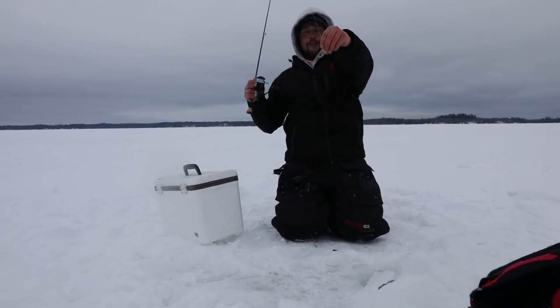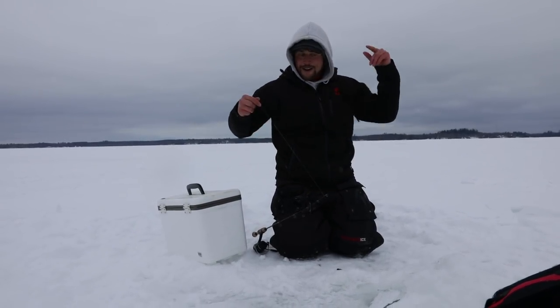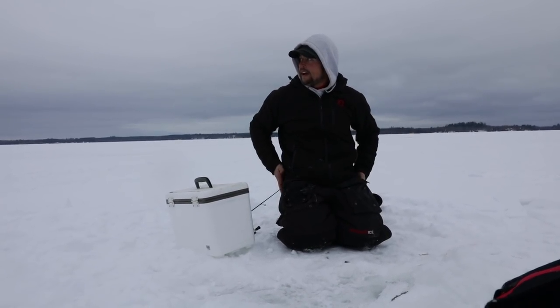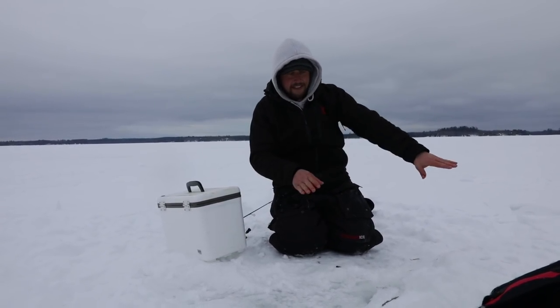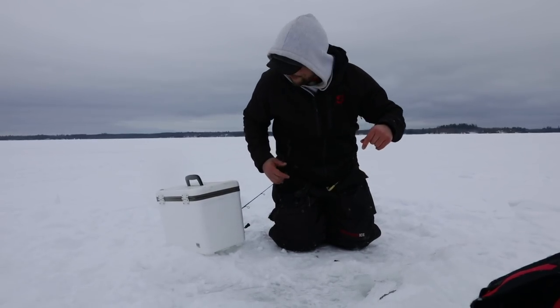Still sticking with that gold Northland spoon with the rattle in there, perch colored. Wilson's grabbing the rest of our gear. We're gonna get some more lines down here and do some more drilling. It's just another hump here, and I did some drilling. It's shallow up around in here, and then it drops off. This is kind of the basin of the lake where it's 22 feet, and that's where that fish was. It's a pattern. We're starting to get her figured out.